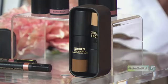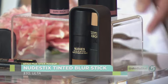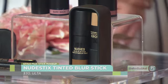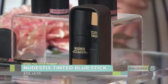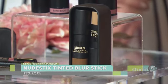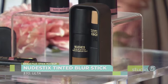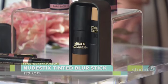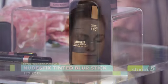And this particular formula, this brand is NudeStix, and they're kind of the pioneers of this kind of movement towards stick makeup. And they really are excellent at it. So this is used for what? So the blur stick here is going to be anything that would be kind of foundation based, so you can use it for your all over color. I have a lighter one and a darker one. The darker one is what I use for my contour.